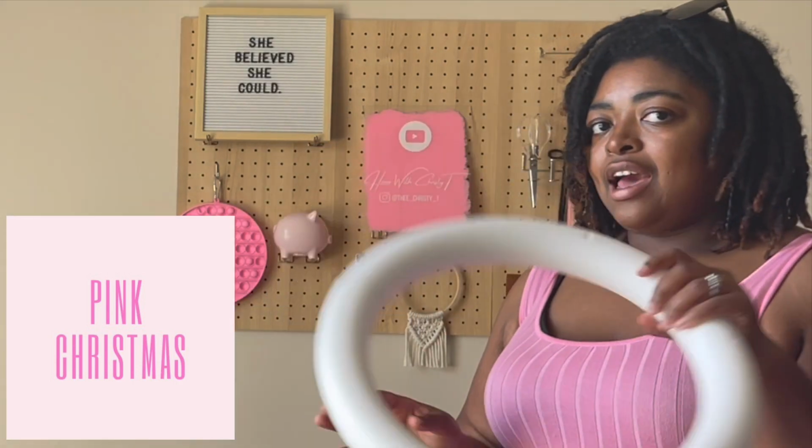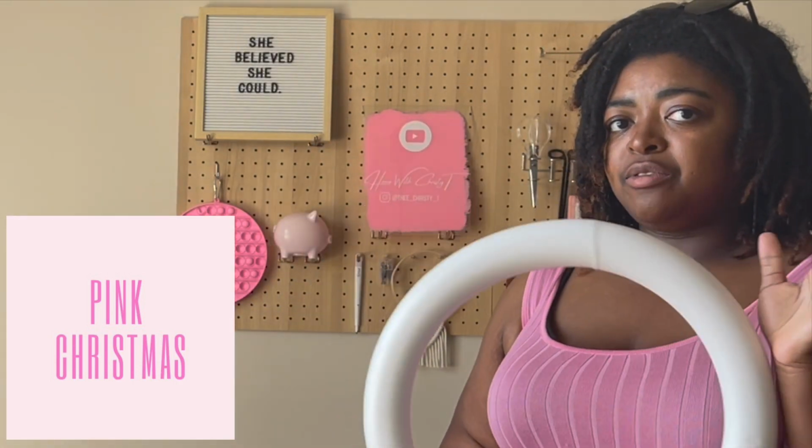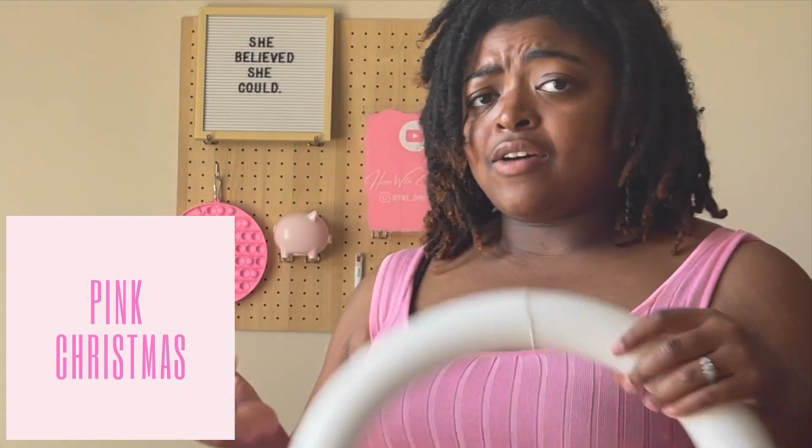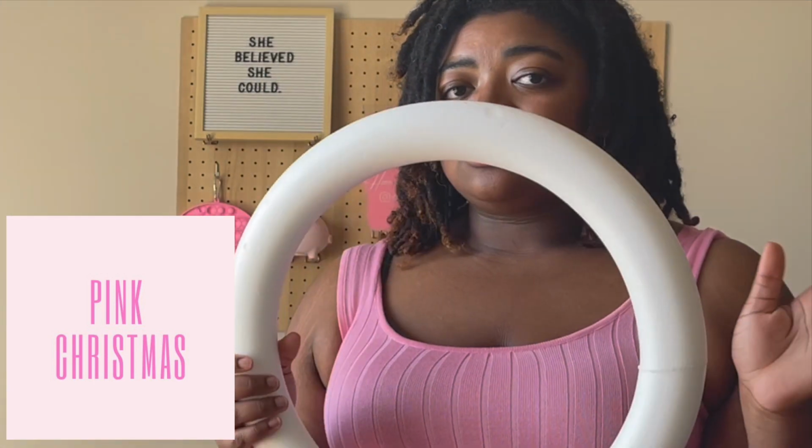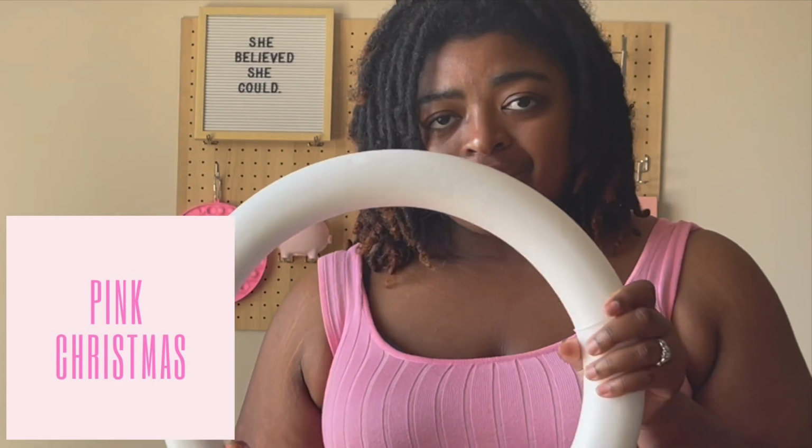This I already had. This is from the States. It was from a wreath that I previously did. If I can find it, I'll insert a photo of what that looked like for you guys. But if not, just know this is a repurposed material from a previous wreath, and I'm going to use it again for this year's projects.